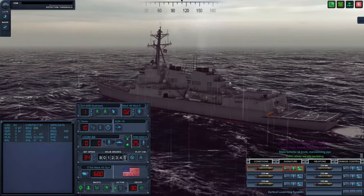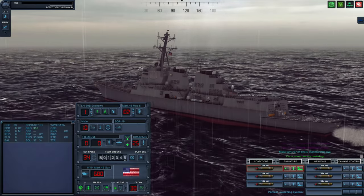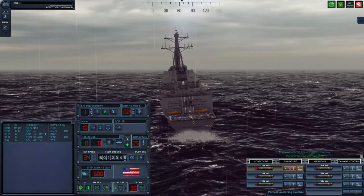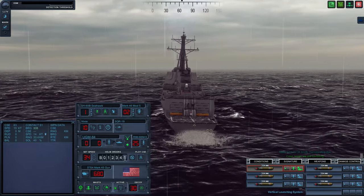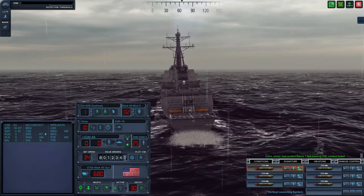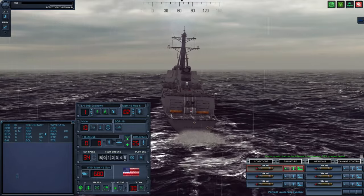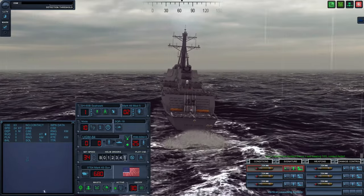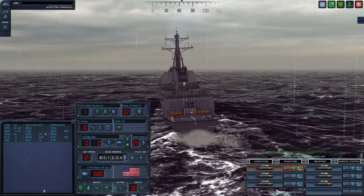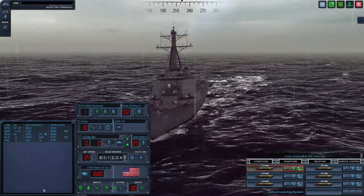Con sonar, we are cavitating. Con sonar, lost contact. Sierra 1, last bearing 3-3-5. Contact faded. All right, we will set a course for that last contact. See what we can do.